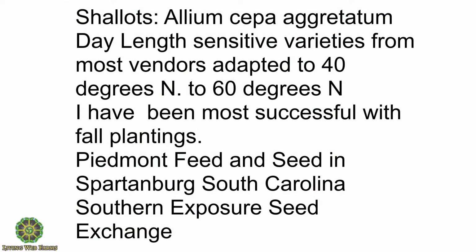And then lo and behold, researching for this, I noticed in a few catalogs they talk about the fact that they're day length sensitive. And what do all the catalogs that talk about day length adaptability say that they're adapted for? 40 degrees north to 60 degrees north. What are we? 35.39. The ones that we can buy are not ideal for here. And indeed, we're actually kind of in a dicey place, because we're moving away from short day into long day. So we probably really want to dial that in.